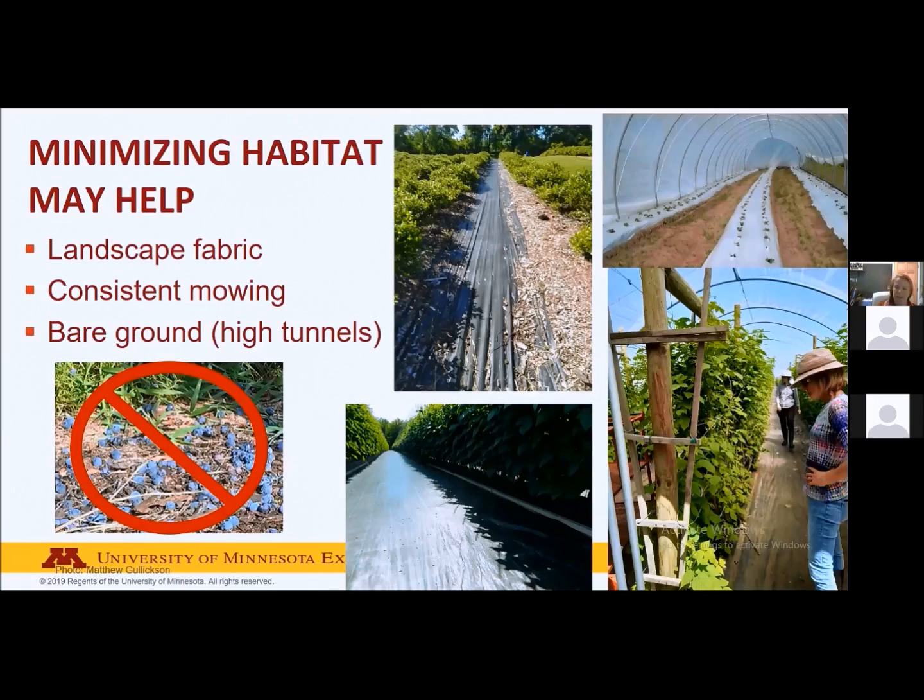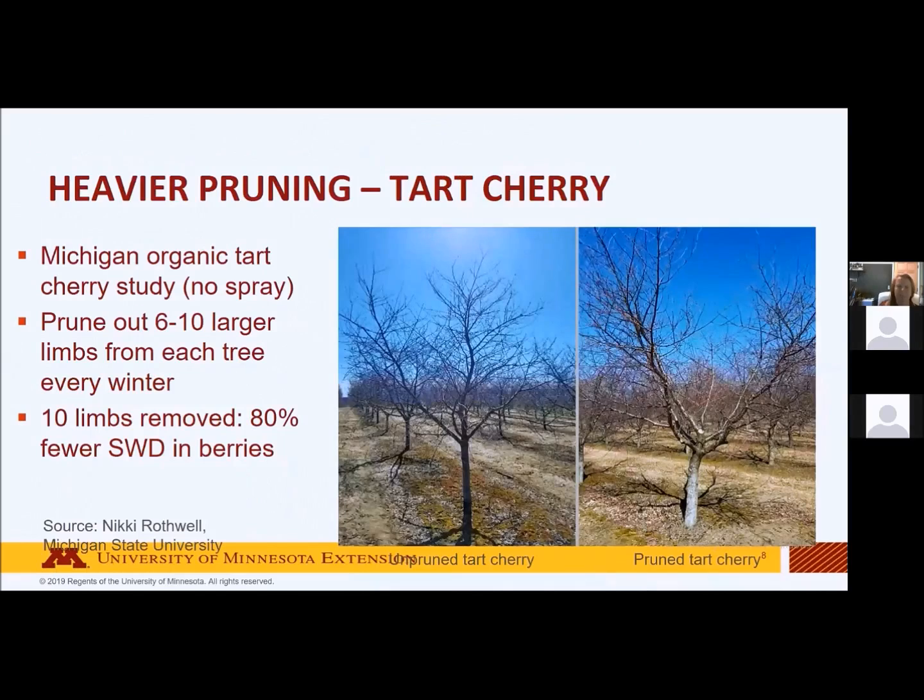But another thing that is more research-based is consistent mowing. So there was research out of Michigan State University that looked at pruning and mowing. In this cherry orchard here, they were doing research with varying their pruning strategies and varying their mowing strategies. And they found that when the grass was mowed more frequently, they had less SWD incidents. So this was an organic tart cherry orchard, so it was a no spray orchard.